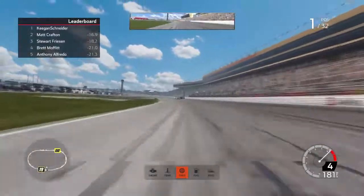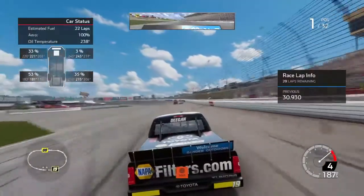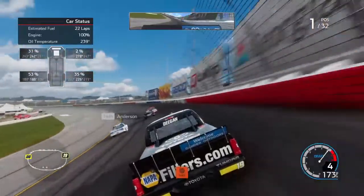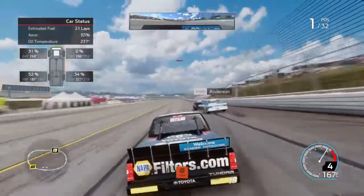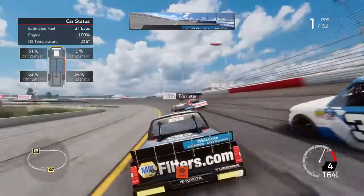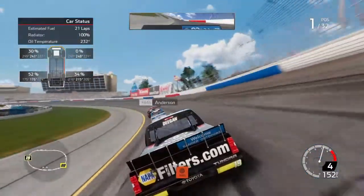Second lead now on the 88 truck of Matt Crafton for ThorSport Racing, 29 laps to go in the race. Might have waited a little bit too long here to pit. Your tire went down. Down here, so we're going to have to make our way onto pit road this time, and this is going to make for a pretty slow pit stop.